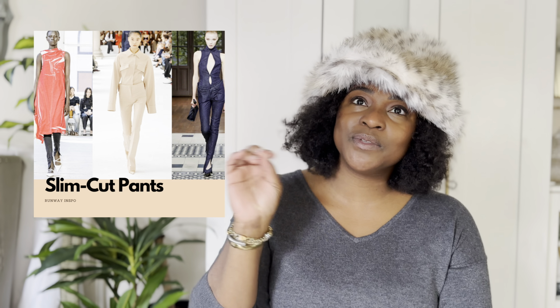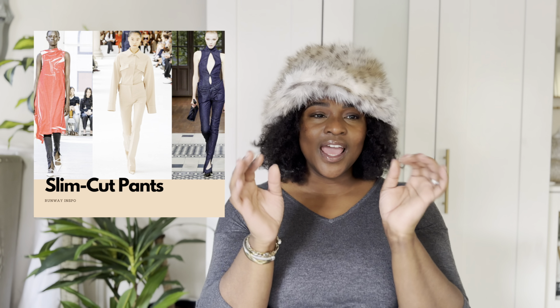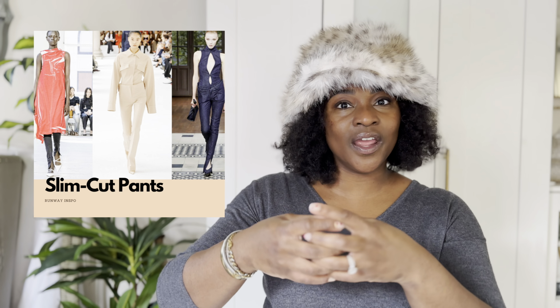Next up, the skinny jeans are back. I mean, a lot of people never did away with their skinny jeans. I think I kind of tucked them to the back. But the interesting thing about skinny jeans, or what they're calling slim cut, is that the silhouette is just going to be slightly different. Instead of an ultra fitted leg opening, maybe loosen it up just a little bit.